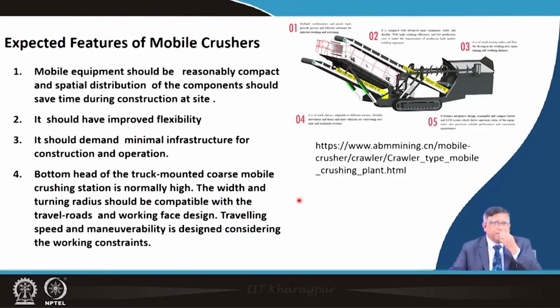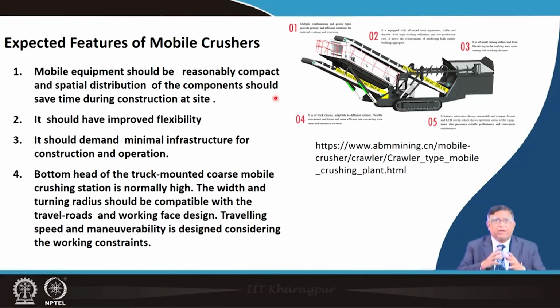Now, these are the different features that a mobile crushing unit will have to have, which you can study. There are a number of things, so what are the main features? Your mobile equipment should be reasonably compact so that it can move, and it will have to have a small turning radius depending on the face. It will have to be maneuverable and flexible, and it should not demand a lot of infrastructure for construction and operation.